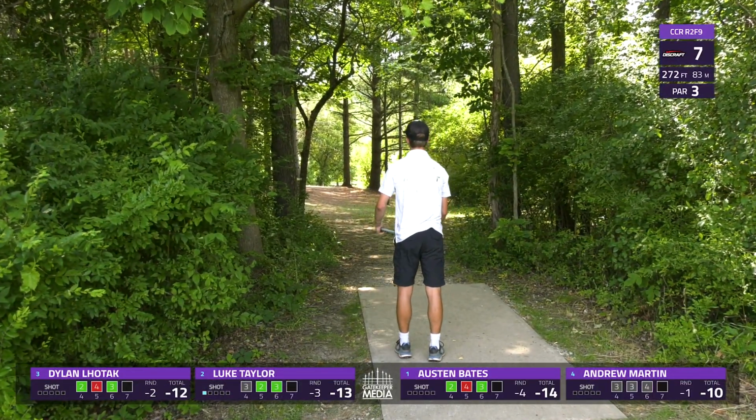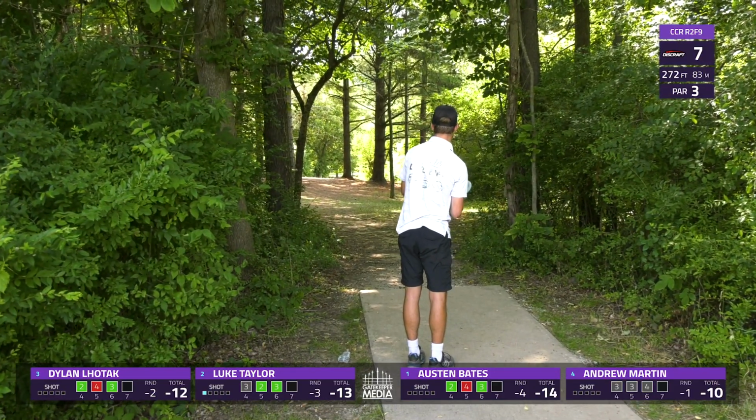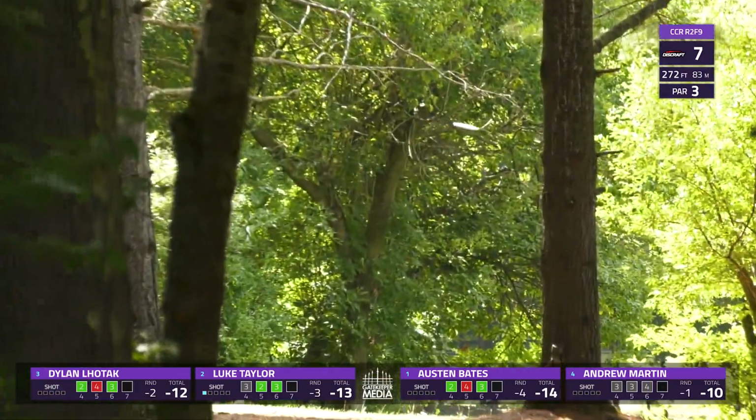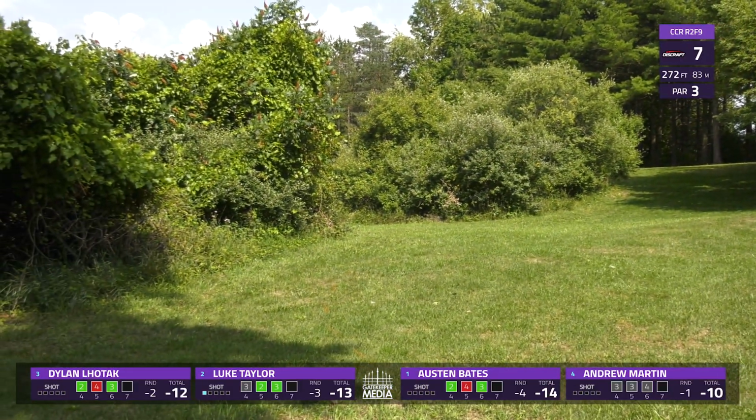That's a lot of sidearms. I'm throwing a Luna straight into the tree on the left. That's my personal play. What do you do here? Yeah, I'm doing that same thing, except with a mid-range, thrown onto that tree on the left, hoping it continues to turn to the right. Nice. Gives me a putt.